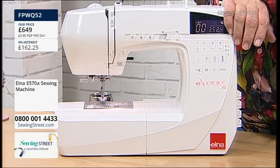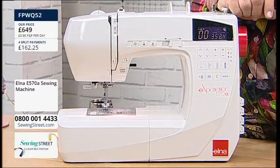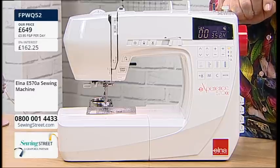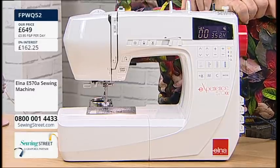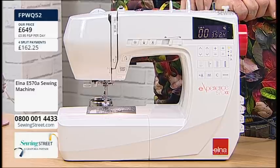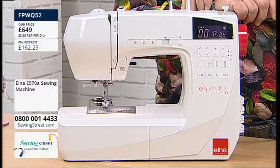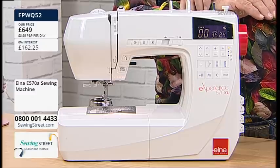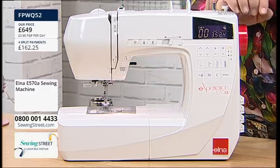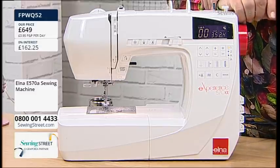Now, the first thing I want you to do is have a look at the price comparisons on this machine elsewhere, Yahoo, Google, or Bing it. Make sure you look for the 570A. Ours is the 570AV3, which is the most modern version of this machine. A meaning alphabet, right? If you just buy the 570 without the A, it has no alphabet, right? So at £649, you get four split pay. For £162.25, you'll pay today. Now, what day is it?